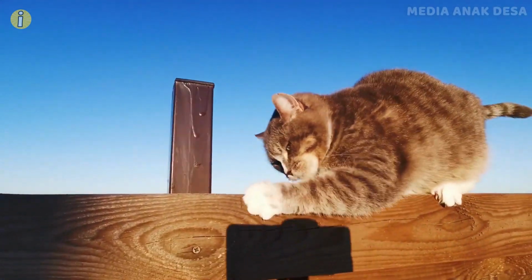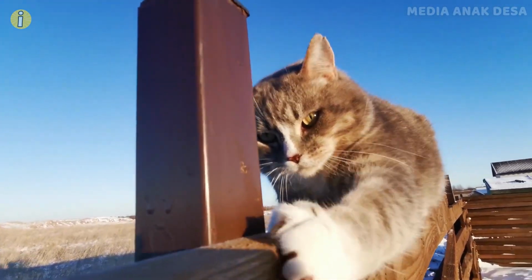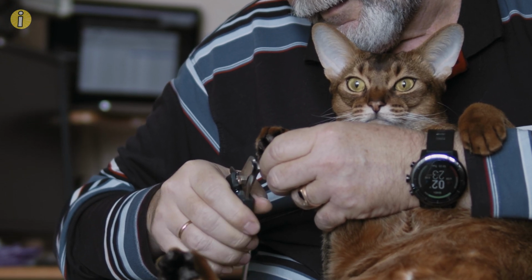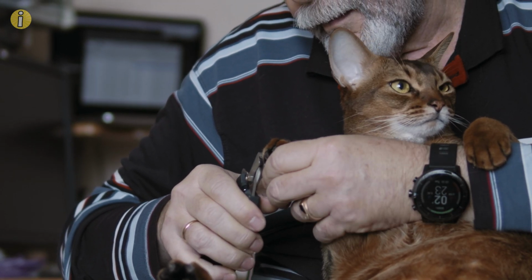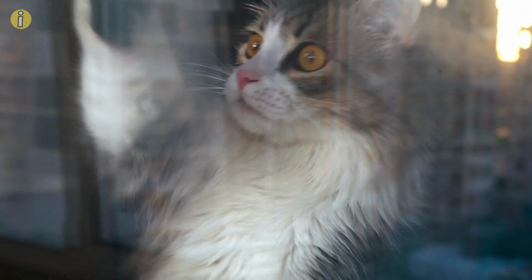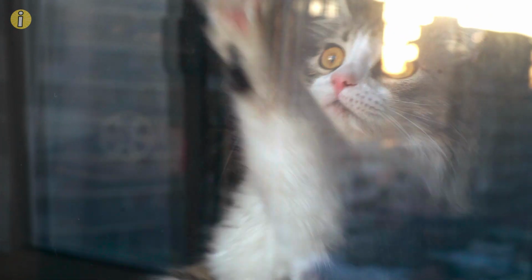This doesn't need to be expensive scratching posts. Just roll up some carpet scraps and put them all over your home. Pair that with regularly trimming their nails too, so their paws stay nice and groomed even if they stay indoors all the time. With all those scratchy alternatives, your cats will leave your furniture alone.